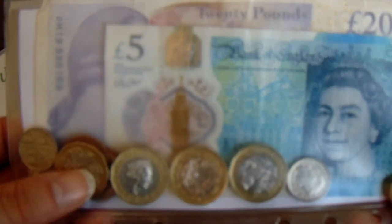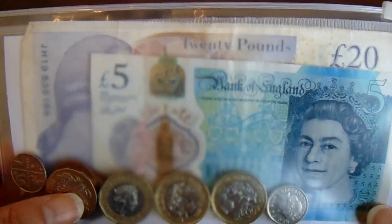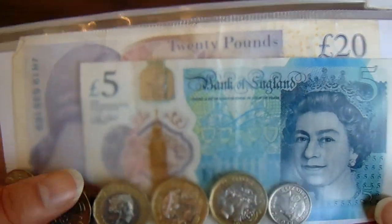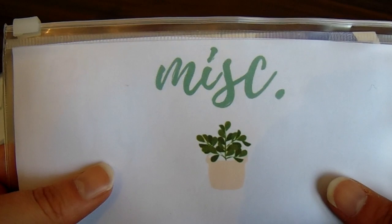But I don't know. What do you do with your smaller coins? Do you just keep them and spend them as and when? Sometimes it's useful though, isn't it, if you can give the exact change. Let me know what you do. Anyway, that's the miscellaneous budget for this week. And we'll see how that goes.